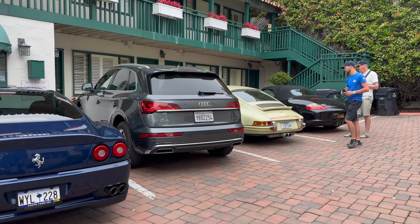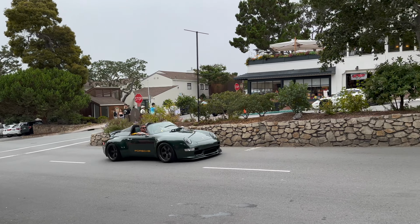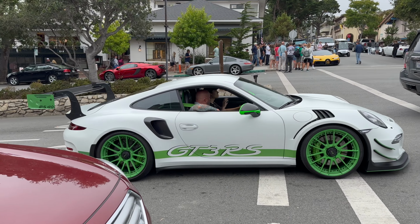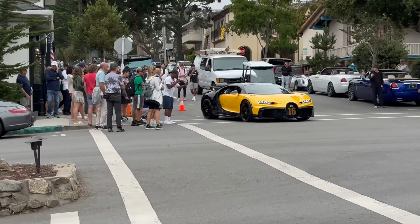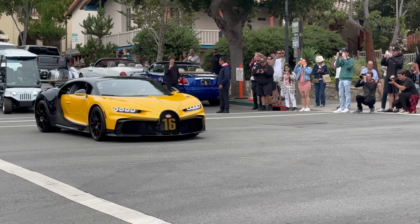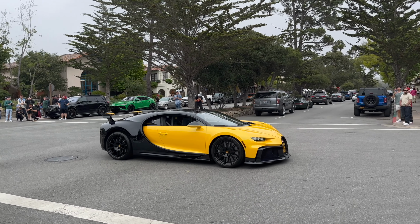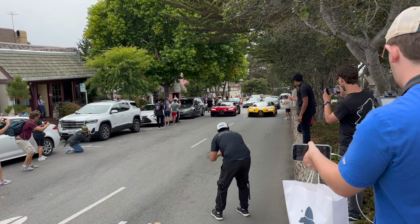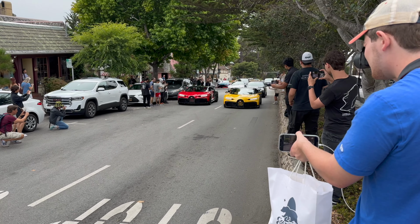Singer and a blue Ferrari 550. Obviously, all 550s are manual. Brown interior, such a good spec. Gunther Werks 911, it's a roadster. Ooh, it's a good spec on the GT3 RS. And the Bugatti's leaving. Two Bugattis coming up, the red Pur Sport and the yellow Pur Sport, ketchup and mustard. That's so sick.